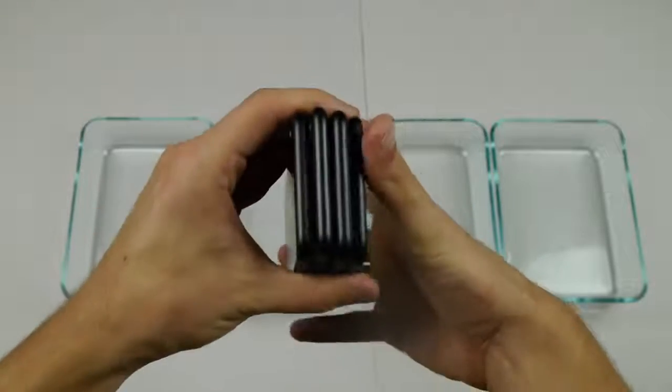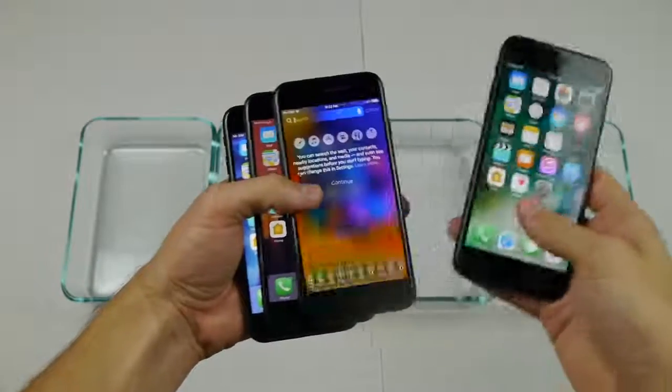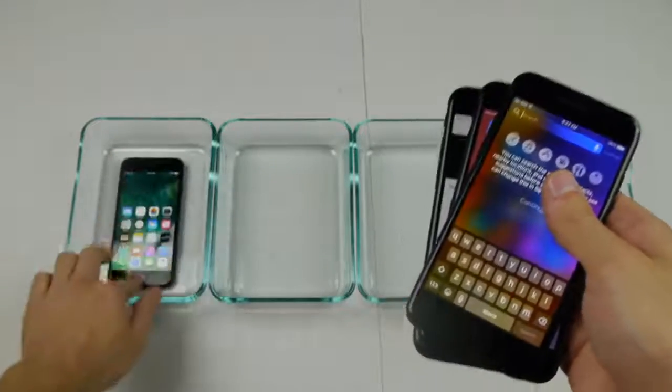And cosmetically, guys, these phones are in perfect condition. I want to show you guys one more time. Check it out. They are beautiful. They are brand new. And let's go ahead and do it. So I'm going to place them one by one here. This one first.